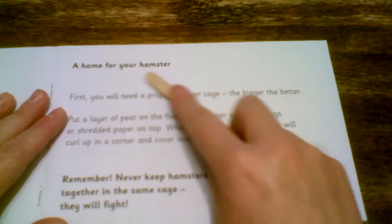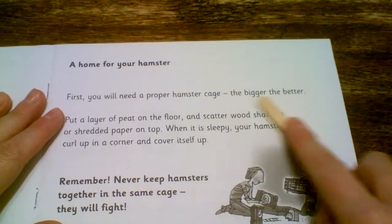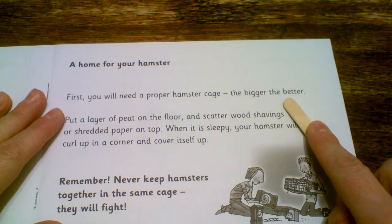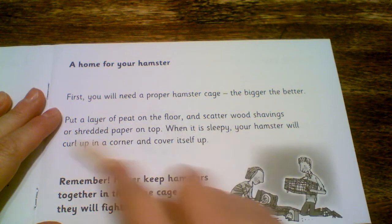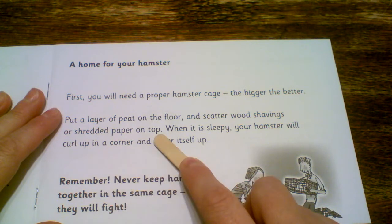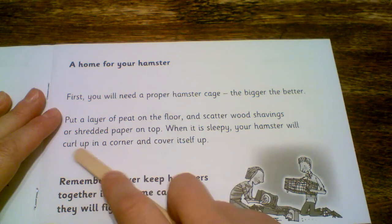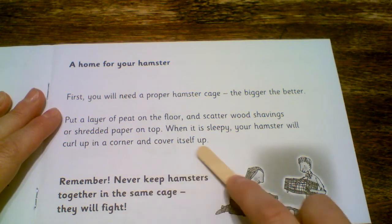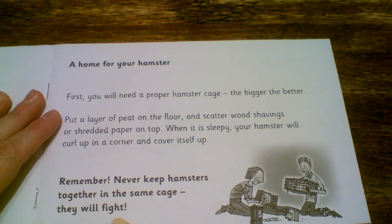A home for your hamster. First, you will need a proper hamster cage. The bigger, the better. Put a layer of peat on the floor and scatter wood shavings or shredded paper on top. When it is sleepy, your hamster will curl up in a corner and cover itself up. Remember, never keep hamsters together in the same cage. They will fight. More good jumping in.